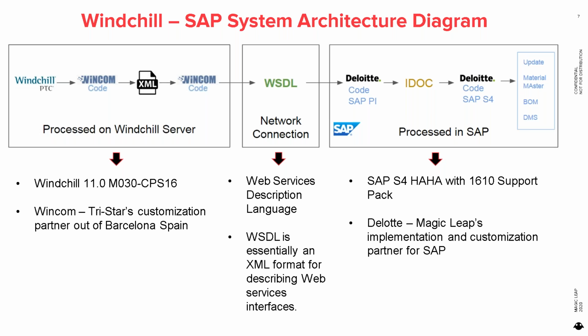So this is an overview of the actual interface to SAP from Windchill. On the left-hand side, of course, is Windchill. And as Alex mentioned, Wincom is the partner of TriStar, and actually they've partnered with PTC as well these days. They have some off-the-shelf things with the extensions that you can see in, I think, Windchill 11.1 or 11.2, out of the box, or you can get them to do customizations just for you, which is what we had done, right?